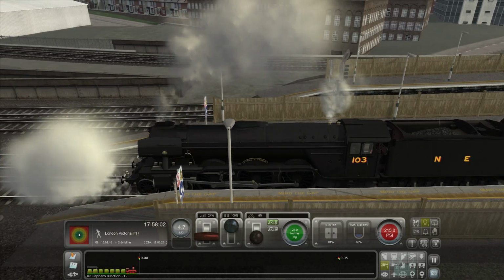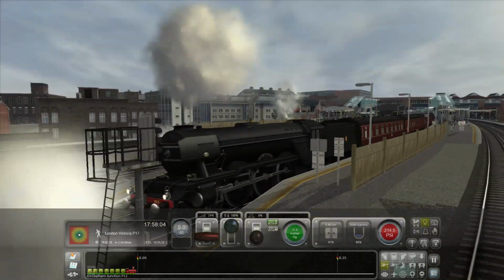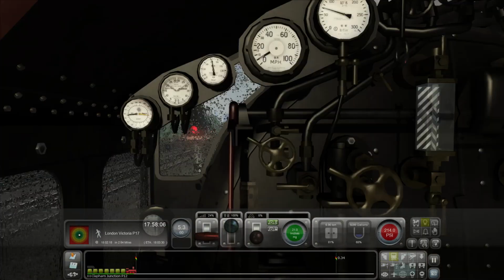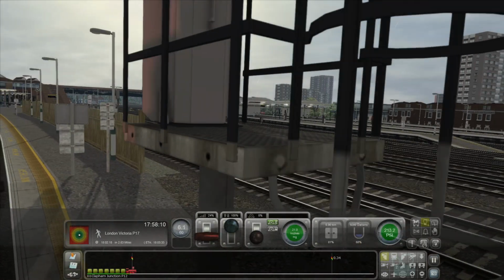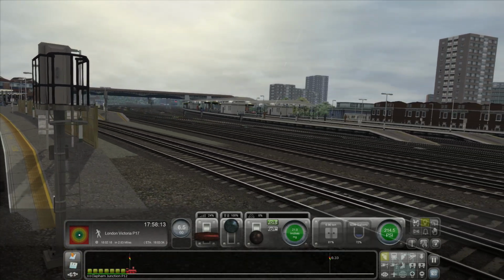Yep. Let's just eject all that stuff out the front of the train, just so the driver can see even more naffle. You know, that's all train drivers really need, isn't it?